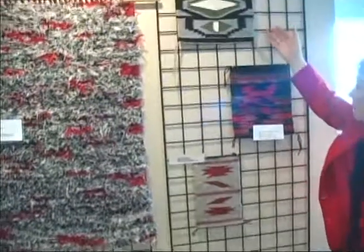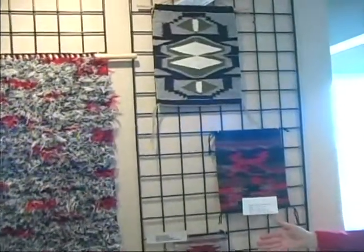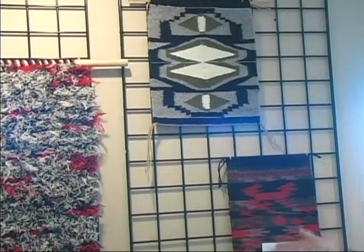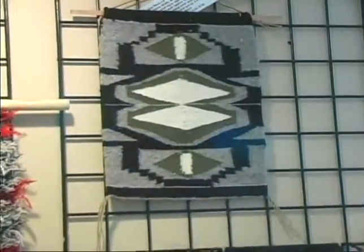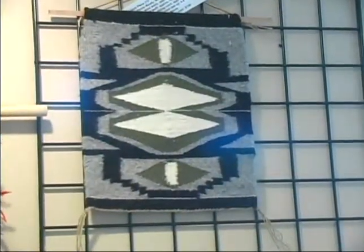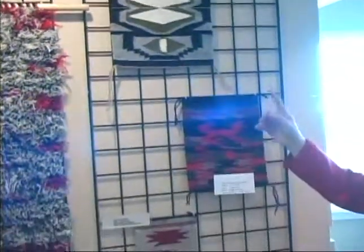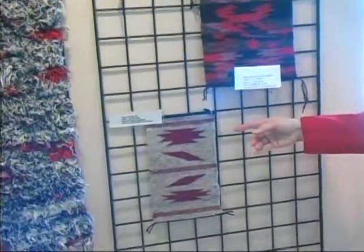Up here are some other examples from the group that I introduced to the Navajo style weaving of what they see, how they weave it, what they practice on, and what they end up producing. All different sizes, and they all come from different size looms.